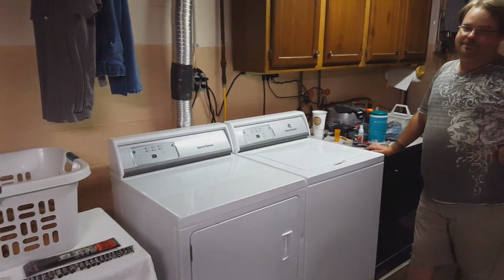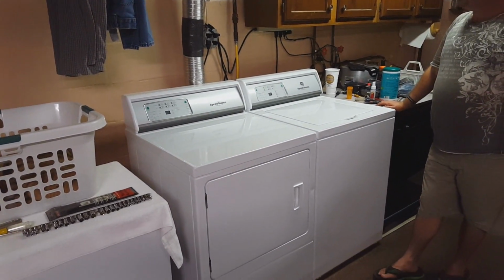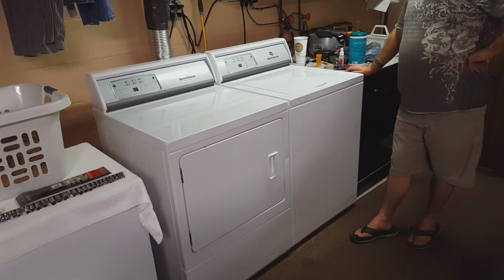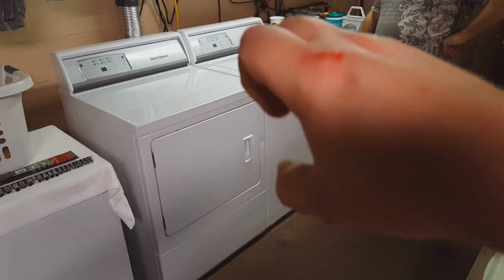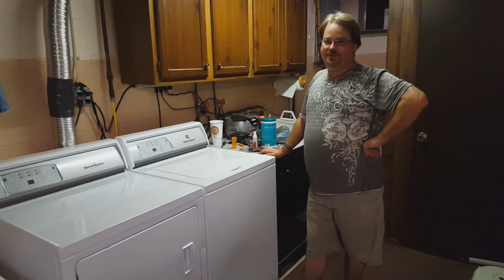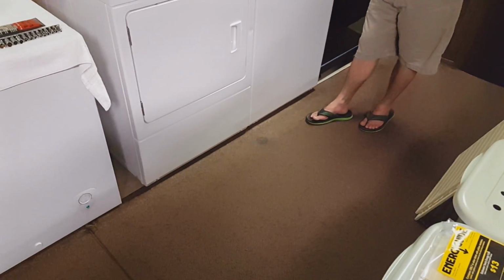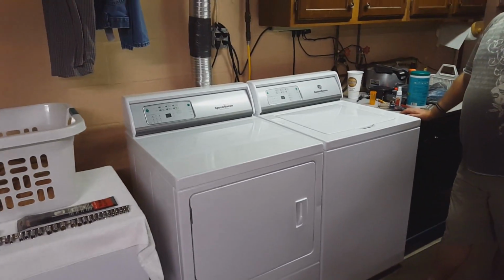Yeah, so we got the gas line hooked up, the vent hooked up, had to reverse the dryer door and level everything, and got rug burn on my finger right there. It's bleeding. Well, I kept trying to reach my hand underneath for the carpet's right near the leg, and I kept rubbing it, but I got it perfectly level, both of them.